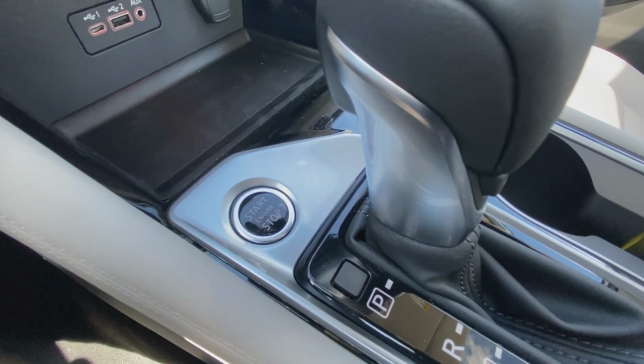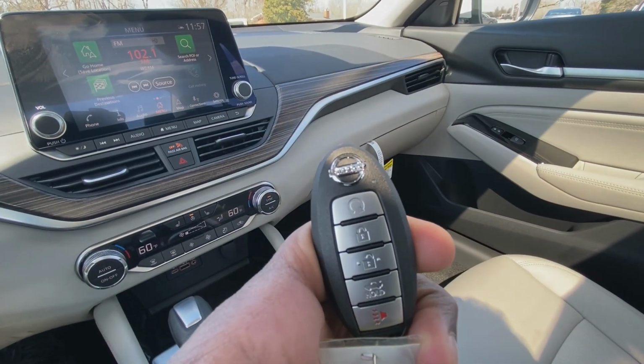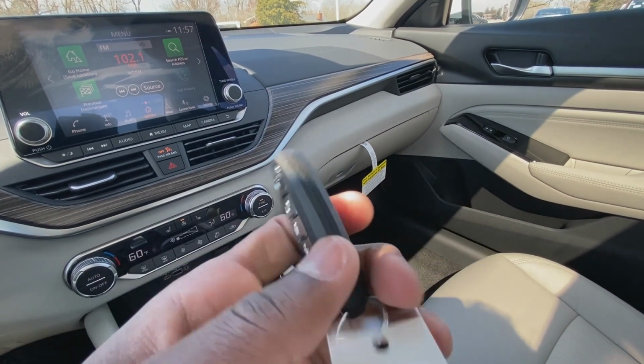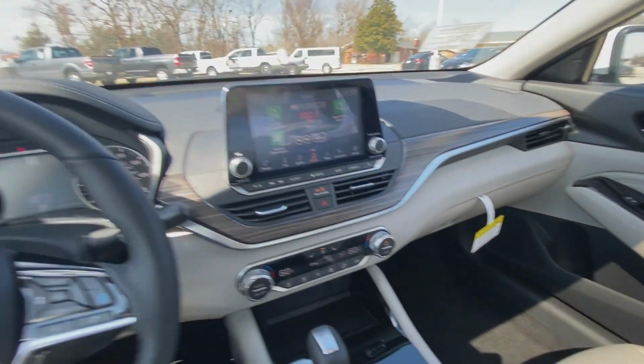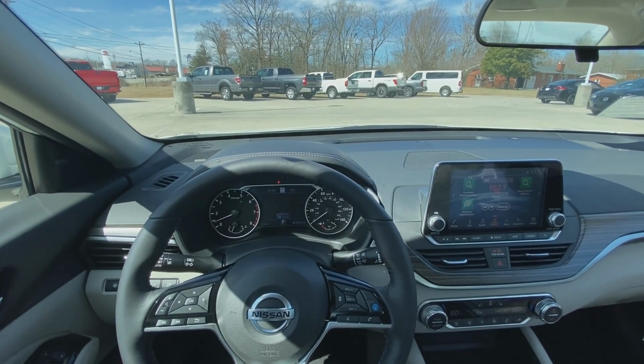There's your push button start. And here's your key fob with remote start. So next time we go ahead and take this Altima SL out on the road for a quick test drive.